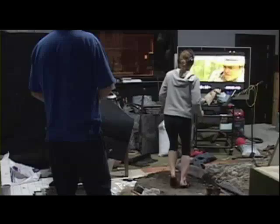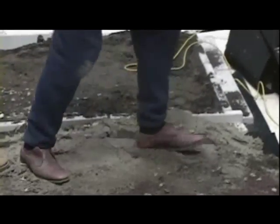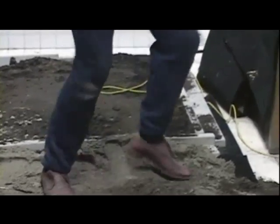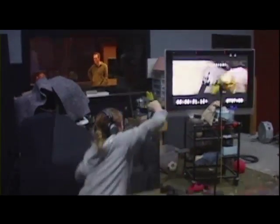So the process is that we work to the picture, we have our own screen in the room. You have to be in character pretty much, take on that character, especially when you're walking the feet through. So you really have to take on their mannerisms, weight changes. So it's sort of like a little dance, I suppose.